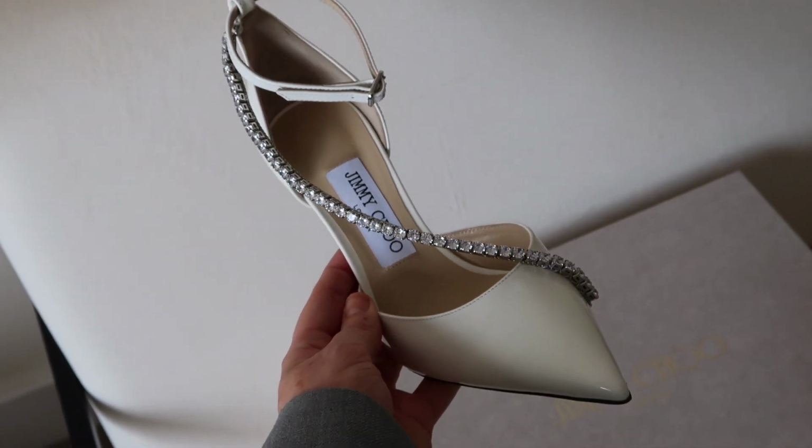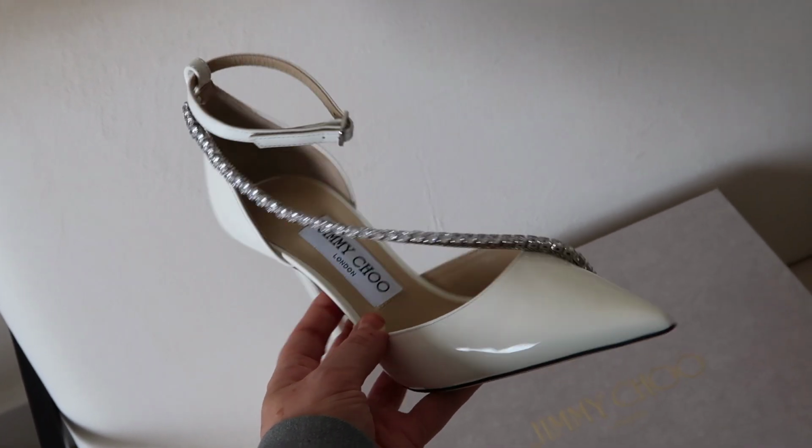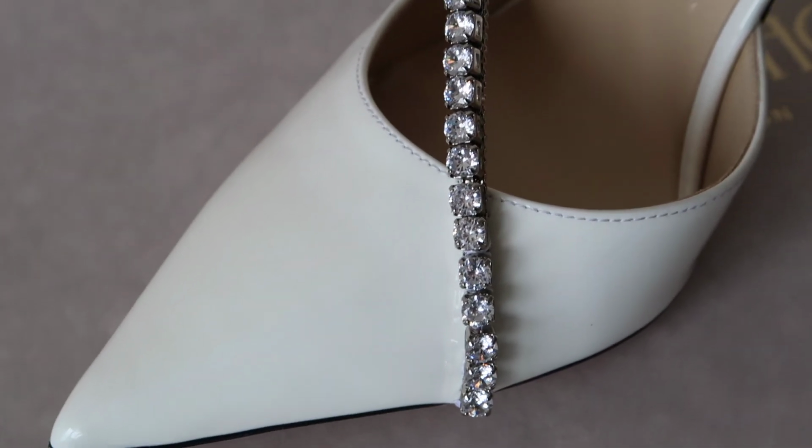Oh my gosh, I'm so excited looking at these. They make me so happy. Lo and behold, this pair of Jimmy Choos is what I'm going to be wearing on my wedding day. And I am so blooming happy. I love the shade of white. Again, it's not too bright and harsh. It's not too cream. It is literally the most perfect shade.